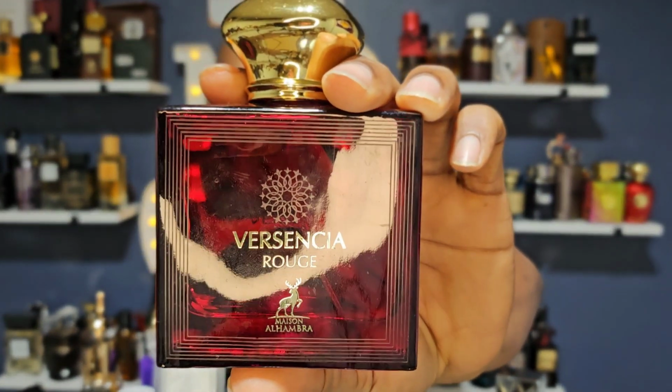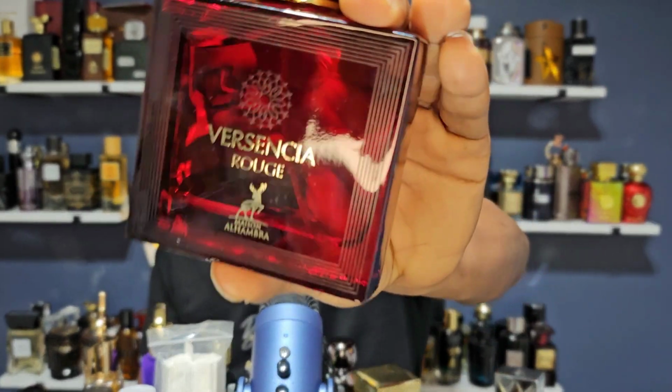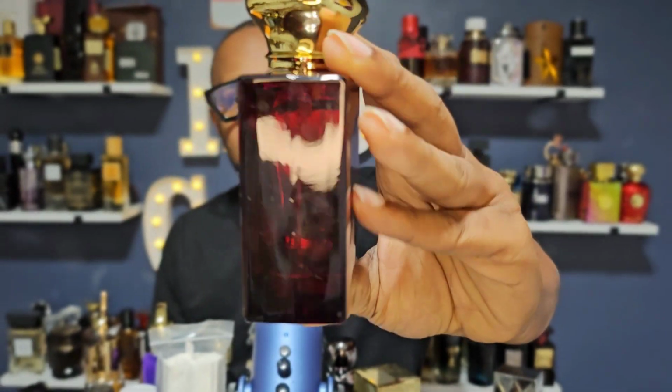The first one that I don't see much talk on, that there is no hype. These are unhyped gems. And that is this one right here by Maison Alhambra. This is Versencia Rouge. And you already, by looking at it, can tell what this is cloning. Yes, this is cloning Versace Eros Flame. And when I say it does a great job at it, if you're not familiar with Flame, the notes in the top are mandarin orange, Madagascar pepper, lemon, chinotto, which is like a candied lemon kind of fragrance, rosemary, middle notes of geranium, rose, and a pepper wood.